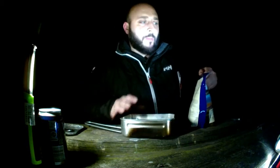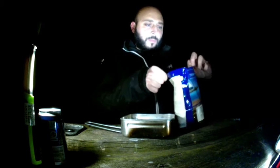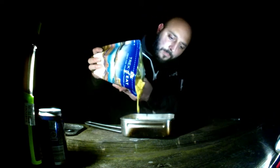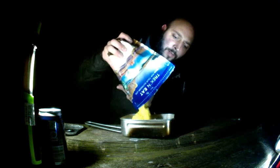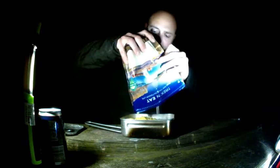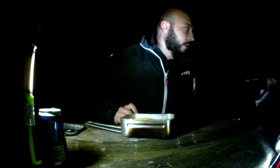But I'm using the mess tin to eat from because it would be horrible eating directly from the bag, as most people do. Smells like food. That's okay. So, God, that's a lot of food. It's yellow goo, as I expected, and there's a lot. Oh my God, I'm not going to sleep today. Nah, that is a lot.